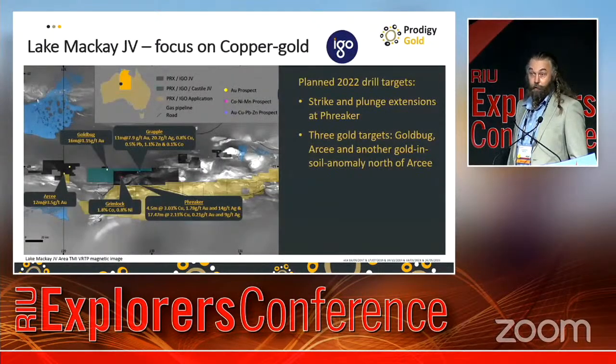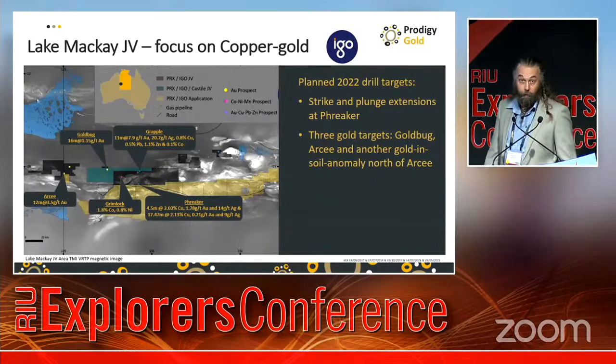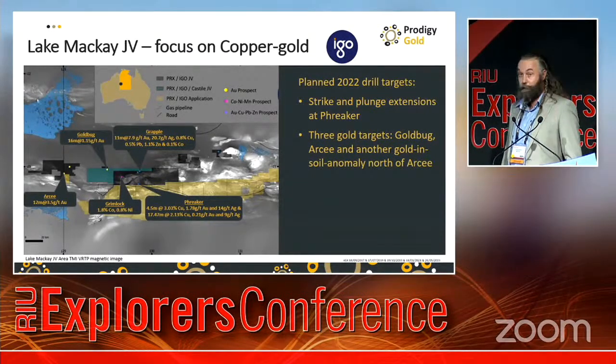Now, obviously, our joint ventures are very important to us. IGO specifically, with our availability to get into that base metal expertise and targeting potential, with the discovery of our Freaker base metal deposit last year, with over 4.5 meters of over 3% copper with a bit of gold and silver in there too.